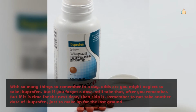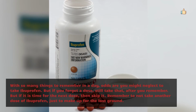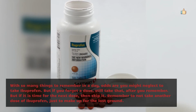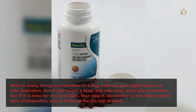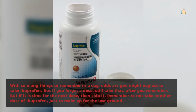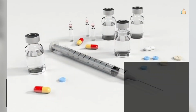What happens if you miss a dose? With so many things to remember in a day, odds are you might forget to take ibuprofen. But if you forget a dose, still take it after you remember. But if it is time for the next dose, then skip it. Remember to not take another dose of ibuprofen just to make up for the lost ground.